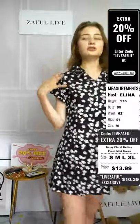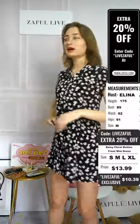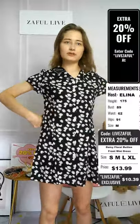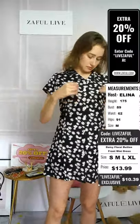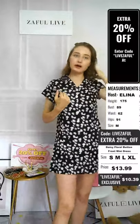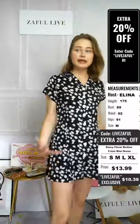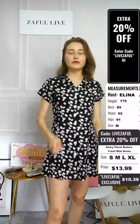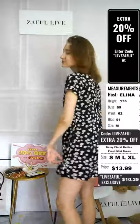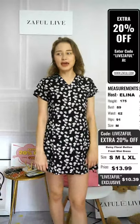We have short sleeves. We have full buttons. We don't have a zipper fly. You can see it's a little bit oversized, it's not tight. I really like it. I like the floral pattern: small white flowers on the black dress. We have only one color, black. I'm wearing medium, and this dress is definitely my size. Also, we have small, large, and extra large.